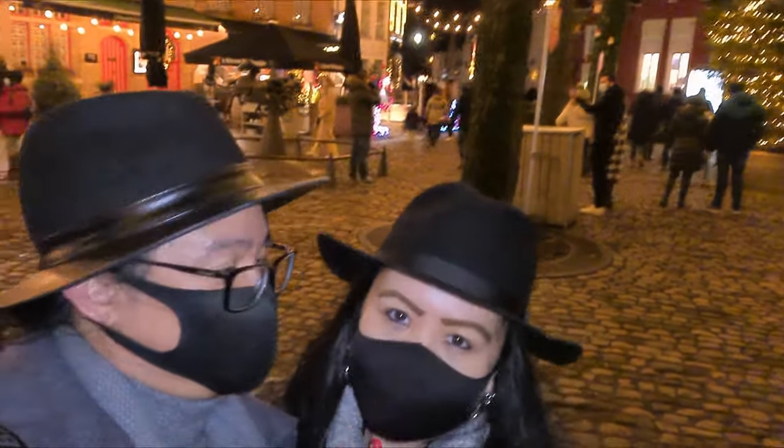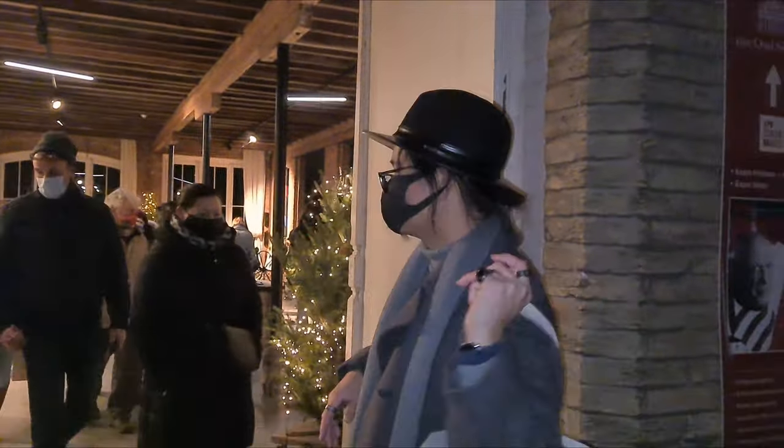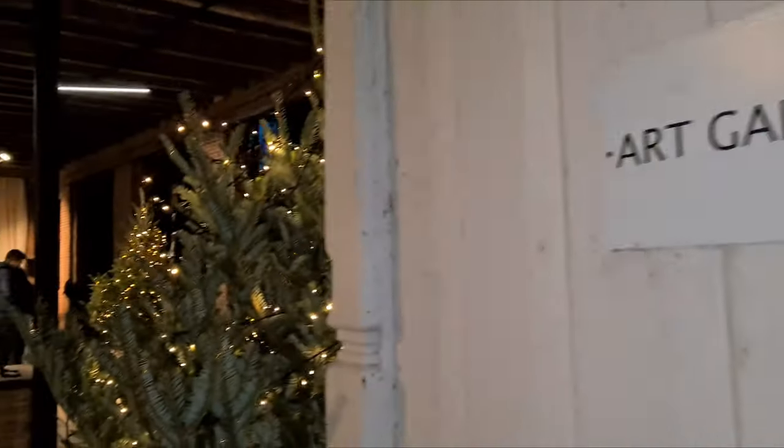Number 7. What's this? It says art. Passing by the art gallery. Let's see what's inside. While walking, you can also find an art gallery along the way.